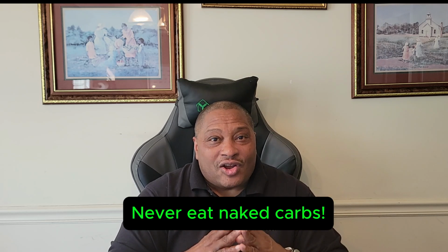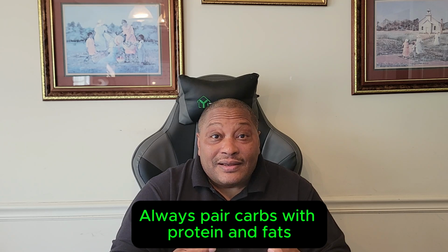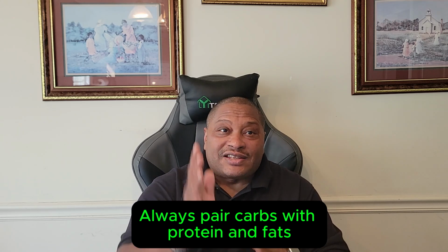And I'll give you a tip. Never eat naked carbs. What is a naked carb? A naked carb is a carbohydrate consumed by itself. Here's an example. A banana has carbs in it, sugars and carbs. If you eat the banana alone, it can spike your blood sugar.